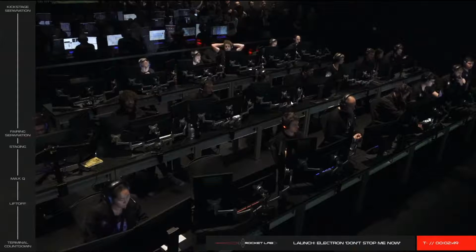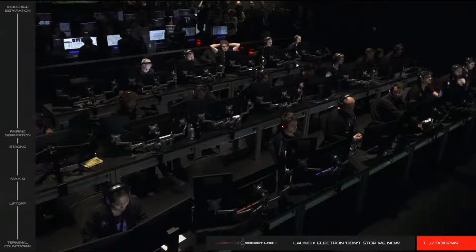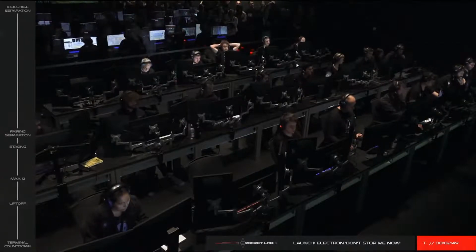All stations flight on mission. We have called an abort on the wind. We're going to walk back around and try again. Save ourselves one more chance. Moving to terminal count. Revert.